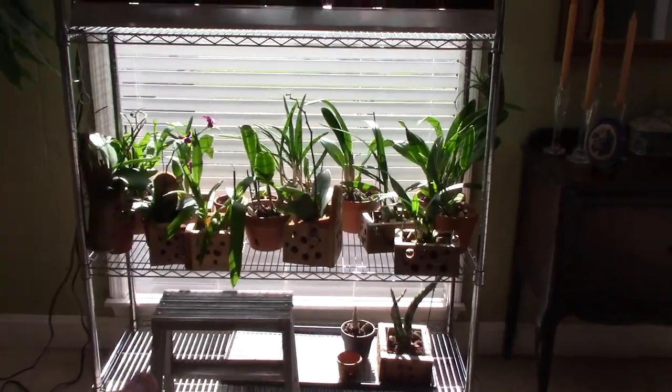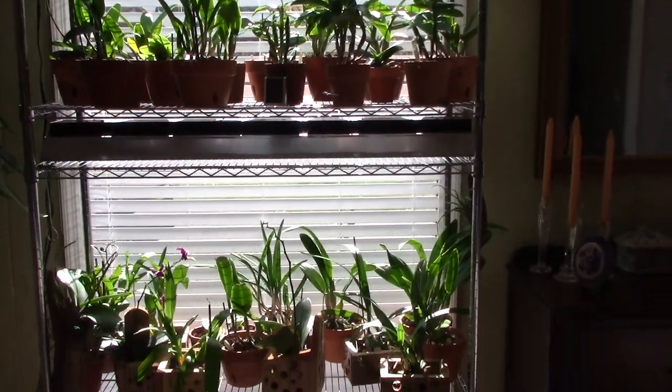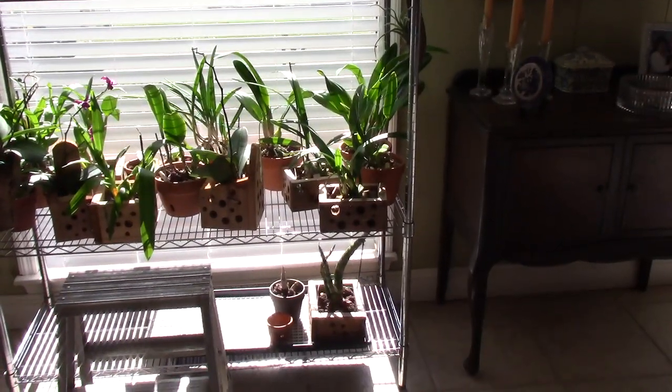I've got a little stool here. I can reach the top shelf, but it's at eye level and just hard to film, so I'm going to use that little stool to film with to help you all.